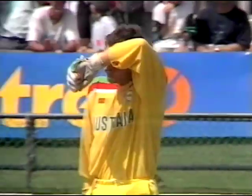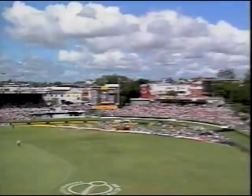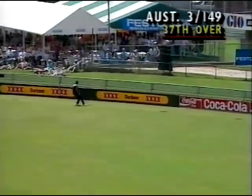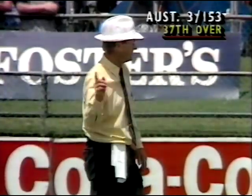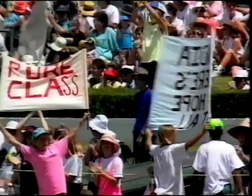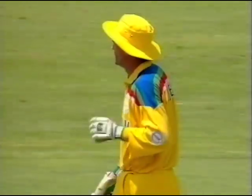What a shot! More of that, please, Dean Jones. I think that's the Queensland Cricket Association section down there. That might have ended up in the bar down that section of the ground. Man at deep backward square, can't get that. It's a good shot by Dean Jones. Off the meat of the bat, half century for Jones. Very important innings, not just for the right-hander, but also for Australia.